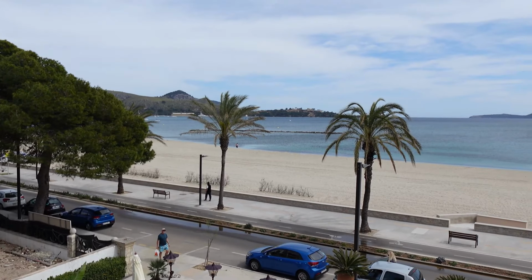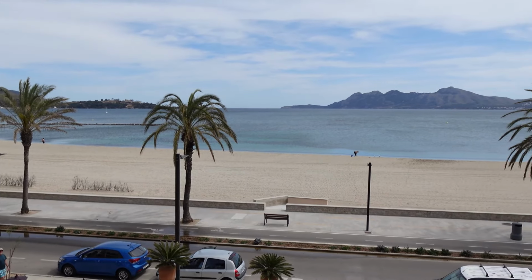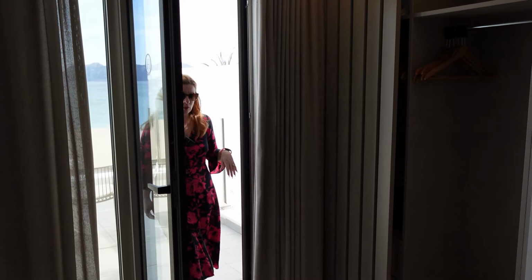We did try to reserve a suite, but they were full. They've only got a couple of them. So we went for the next category down, which is the sea view room. And the balcony is fantastic. I'm really pleased with this space. So should we go and check out the room?